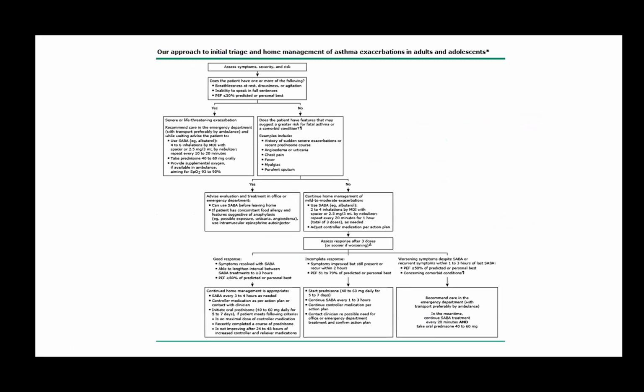Okay. So briefly on asthma exacerbations, I'm not going to go into too much detail on this. We see them more commonly in the hospital setting, and the treatment guidelines on that have not changed recently, so I won't go into too much detail. But basically, this is just an algorithm that I thought encompassed it pretty nicely, even though it's a busy chart. Identifying the exacerbation is important. Breathlessness at rest, drowsiness, agitation, can they speak in full sentences, and is their peak expiratory flow less than 50% predicted or their personal best? That's an important thing to highlight.